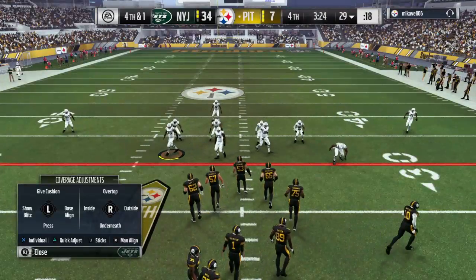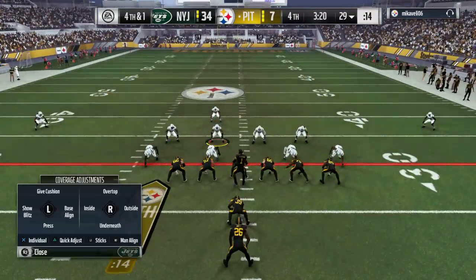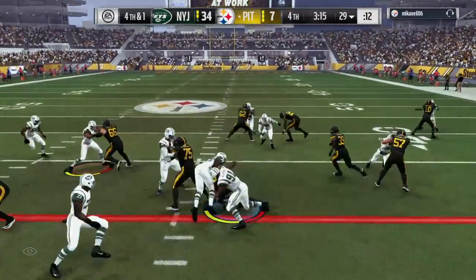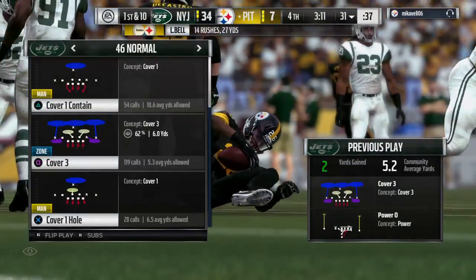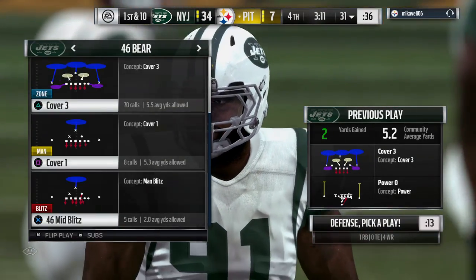Their already slim hopes are going to ride on this one. They'll go on 4th down. They come out here in the I. They'll go for it with Bell, and he's going to get to the 31, enough for the first down. It'll be a pickup of just 2. And on 4th down, they're able to convert and move the sticks.